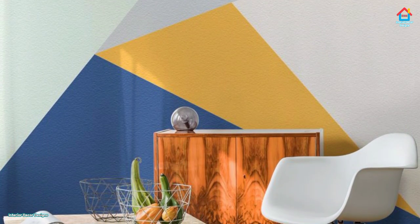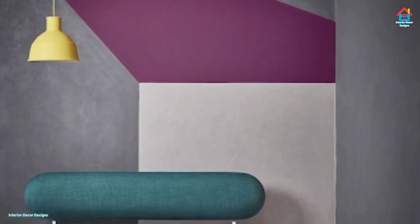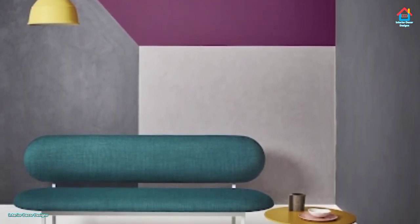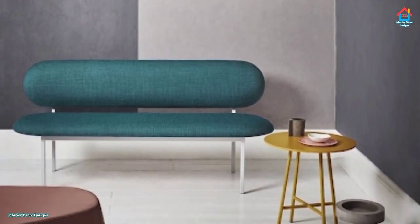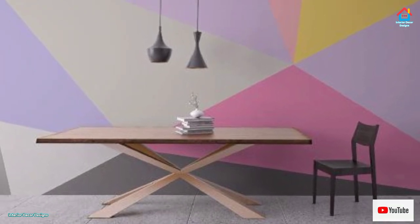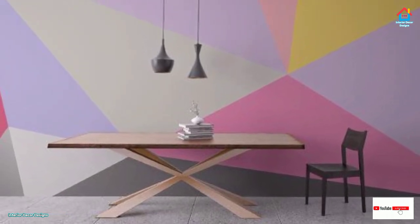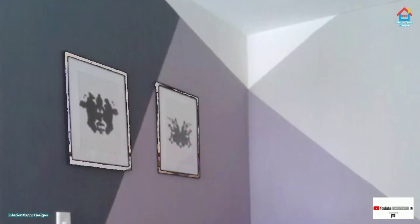It's inexpensive. Wall paint of the right color and size will turn out much cheaper than exclusive wallpaper or a luxury art project. However, the effect will be no less impressive. Geometric paint ideas. If you are interested in mural geometric paint, but you still need some inspiration, then you can take fresh and vivid ideas that you can easily adapt for your own interior.